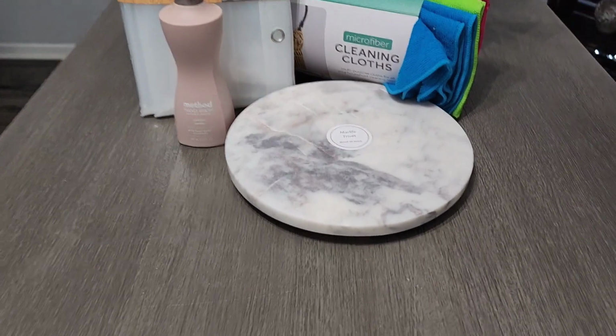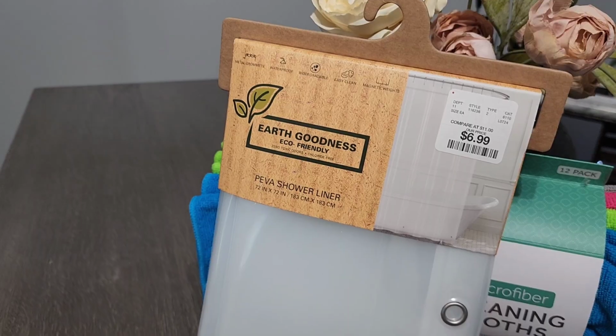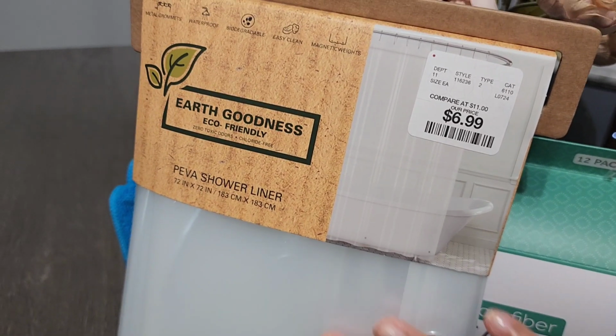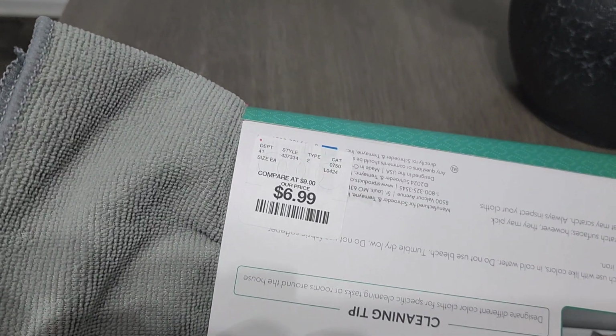So I went to Home Goods today and I got this. I thought this was really nice. It was on sale. I picked up this shower liner and they have really good shower liners. Not a bad price either. Eco-friendly, all that great stuff. And then I got some cleaning cloths. We always need cleaning cloths, right? Let's see how much these were.